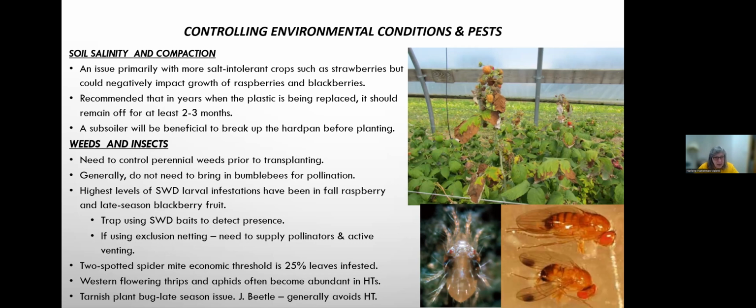One of the biggest problems I generally encounter in high tunnels is the two-spotted spider mite. These high tunnels give you that warmer temperature, heat, dryness, perfect conditions for spider mites. And again, I'm not going to go into any of the control methods. I just want you to be aware of some of the problems. Tarnished plant bugs can be a problem, but generally aren't as big of a problem.